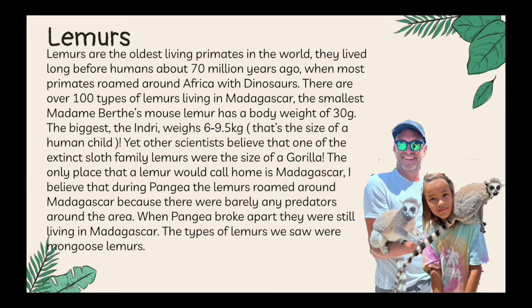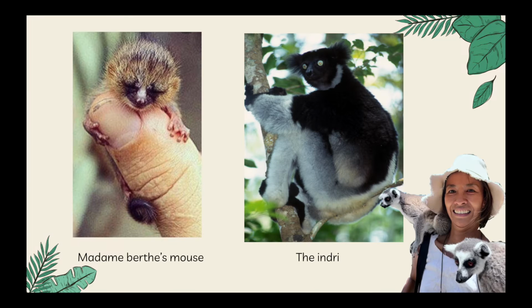I believe during Pangea, lemurs roamed around Africa because there were rarely any predators around the area. When Pangea broke apart, they were still living in Madagascar. The type of lemur we saw there was mongoose lemurs. Here's a picture of a Madame Berthe's mouse lemur and an Indri.